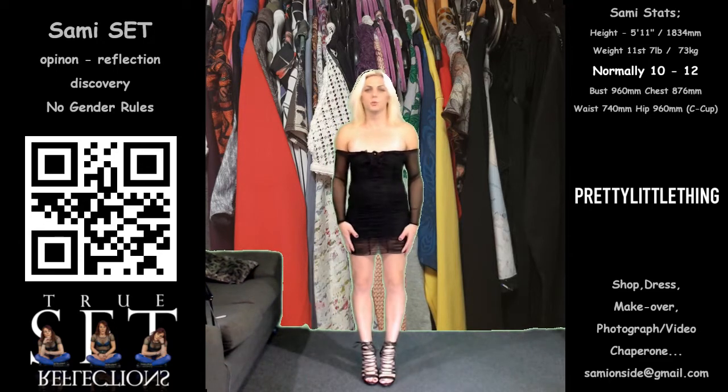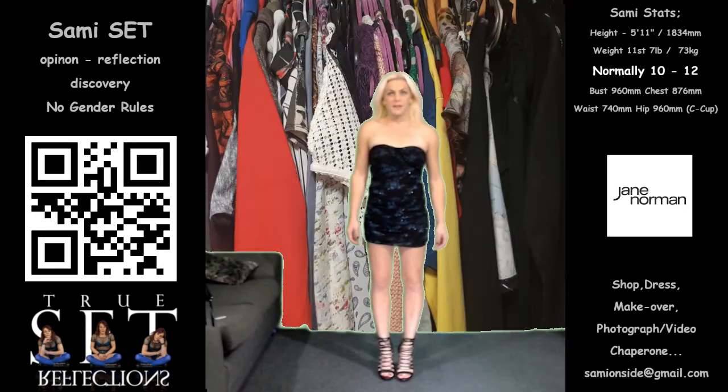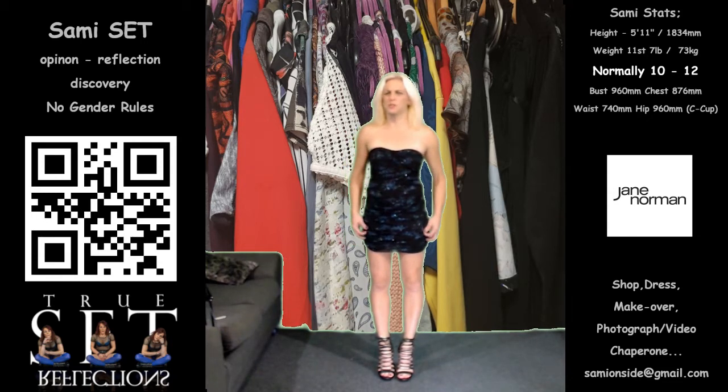This really is little black dress. Jane Norman back in the house with a size 10. Pushing the black. It's got some nice turquoise design on it.